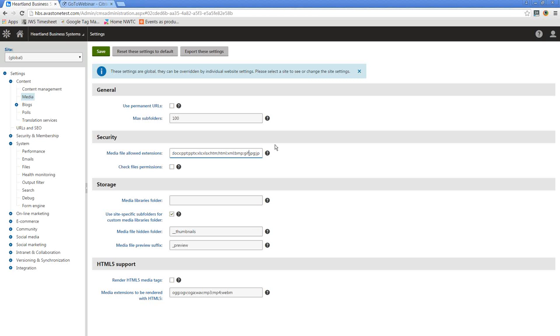To eliminate it, it's very simple. You just delete it. Keep the semicolons in between things. And now when I save, no more GIFs can be uploaded onto this website. You can look through this list and see if there are other things that you don't want on your site, and you can eliminate them here, and that will avoid the issue.